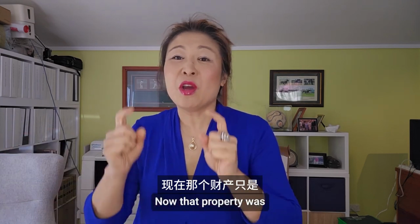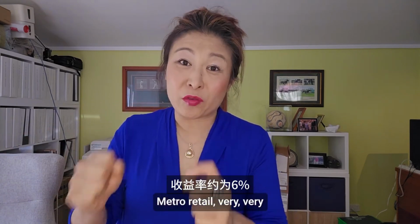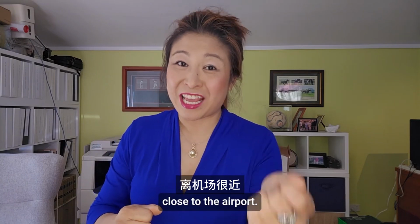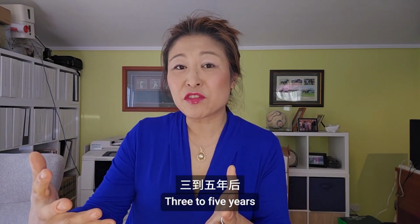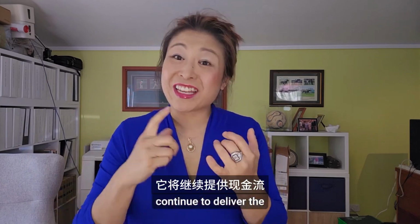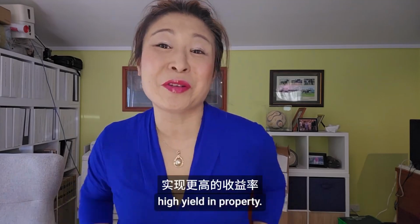Now, that property was just shy of around 6% yield in Sydney Metro, retail very, very close to the airport. So very, very good buy, because when you look at it in the long term, 3 to 5 years from now, it is going to continue to deliver the cash flow and the yields are still to compound on themselves to deliver a high-yielding property.